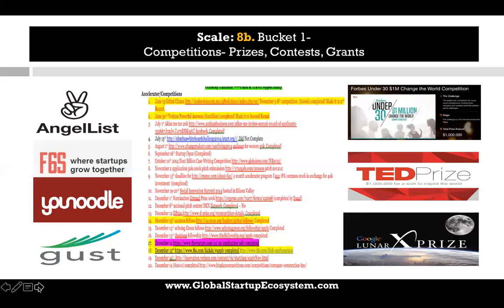My favorite is obviously these four: AngelList, F-Success, Unoodle, and Gus. F-Success is by far the best one because it's the largest database. So that's my go-to. And of course, once you build your profile there, you go apply to as many competitions and accelerator programs as possible, simply because they save your profile there. So it's easier to multiply your application process, right?